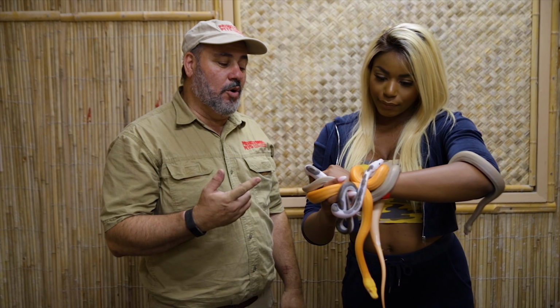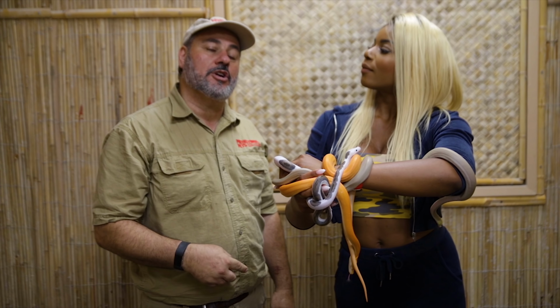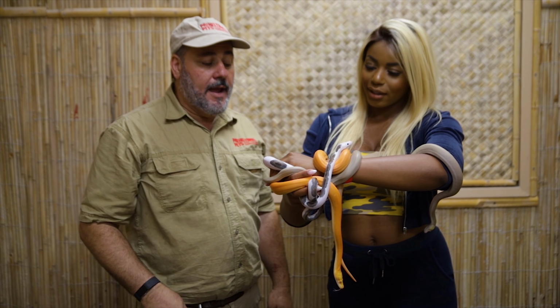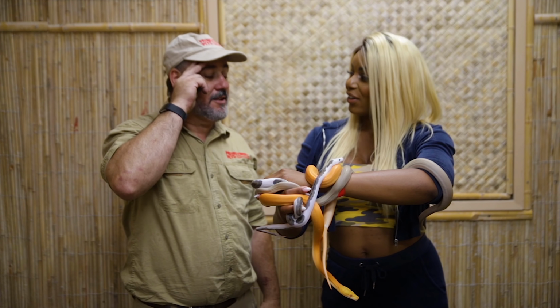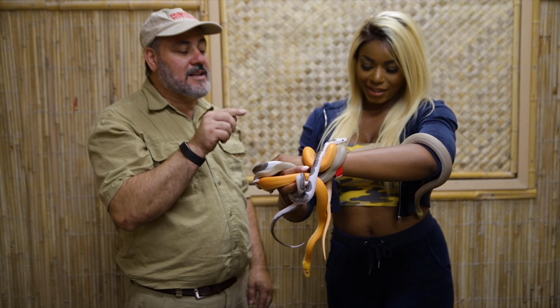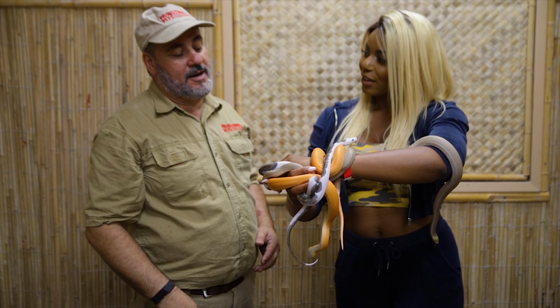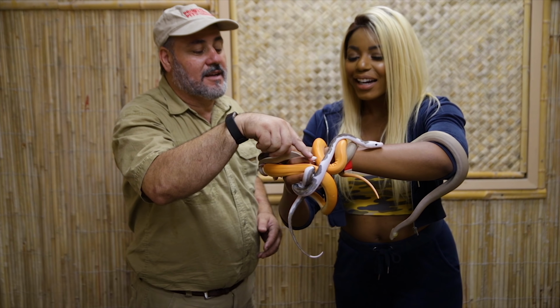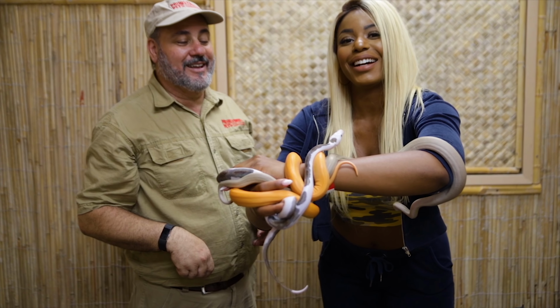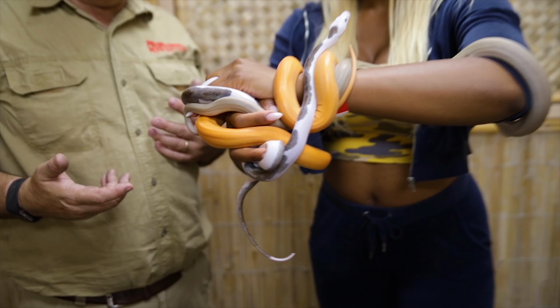That is actually an orange ghost stripe golden child sunfire albino white phase, and it's the only one in the world of that particular combination. We have one that has one more gene than that. It's really pretty. And look at that. It's funny, look at your fingernails against the snake. I know. It's really cool. Some cool colors or what?